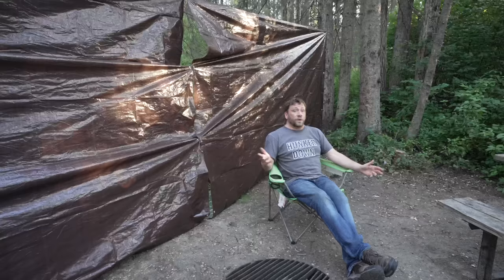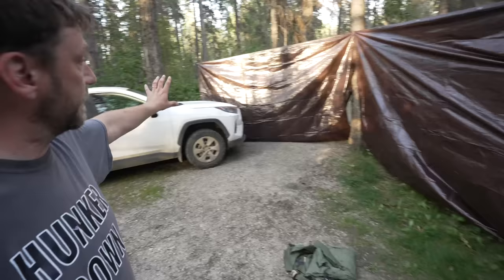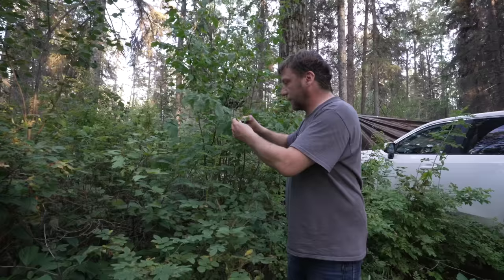Who actually needs to see the nature when you can rest assured knowing it's there right behind the tarp? Actually, the tarp is just blocking me from these other campers over there and from the main road. Move the car over a little to block it some more. And right back here, there's no campsites anywhere out here. And aside from the road, this is like my own private campground right here. Love it. Yep. I'm sure glad there's no bears around here.